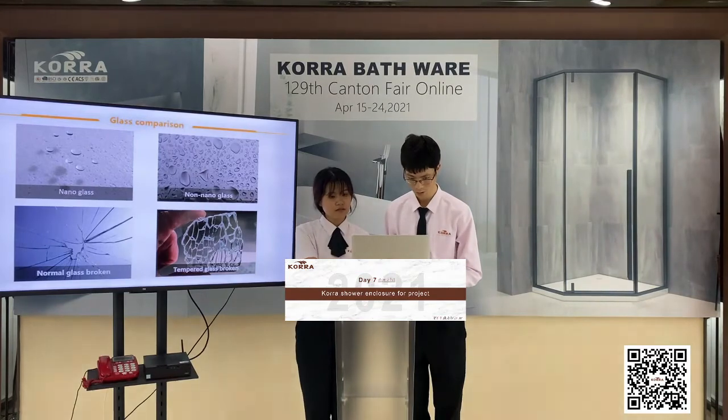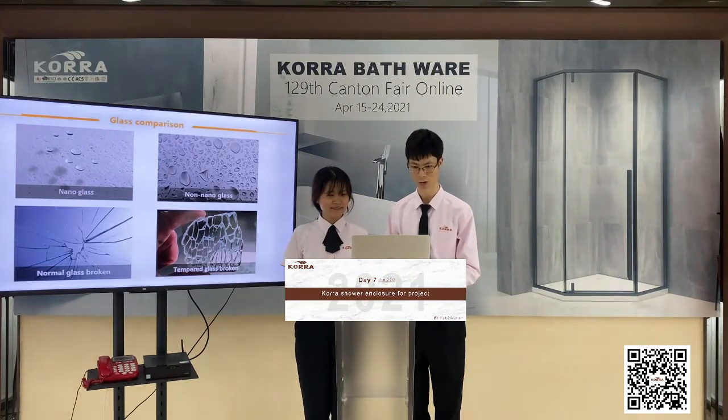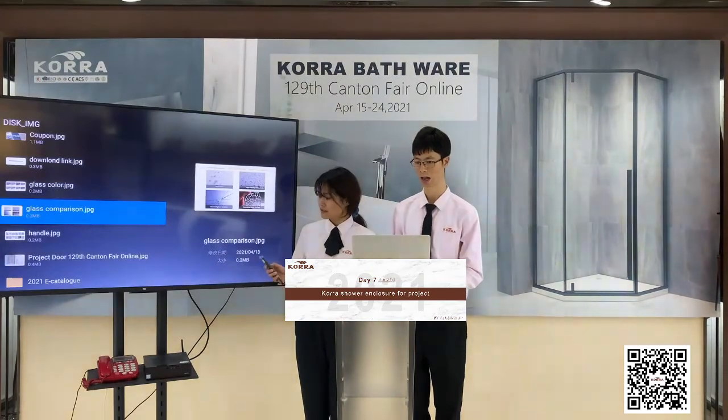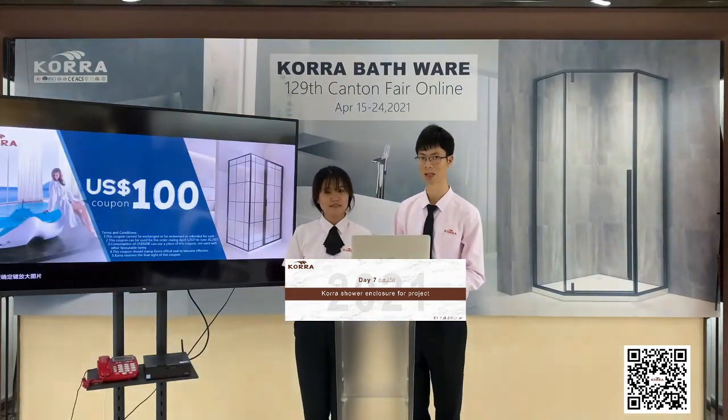Okay, the last question. What certification for our shower door? Yes, our shower door has CE and CPC certification. The glass is with SGCC and the Australian standard, and other standards.